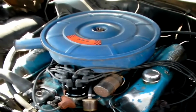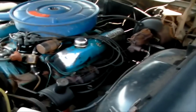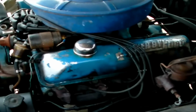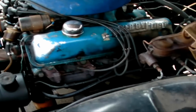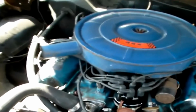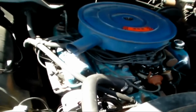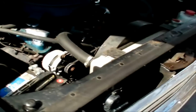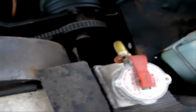Well, it's got its original 352 in it. It's been recently rebuilt within the last couple of years. Runs really well. It's burning a little bit of oil, a little bit sneaking by the valve guides there, but other than that, it runs pretty good. Looks like it's got an aluminum radiator in it. I didn't know that.